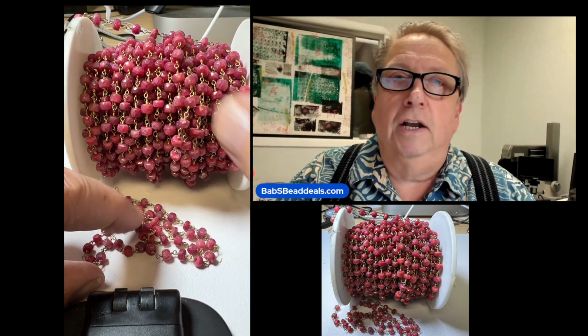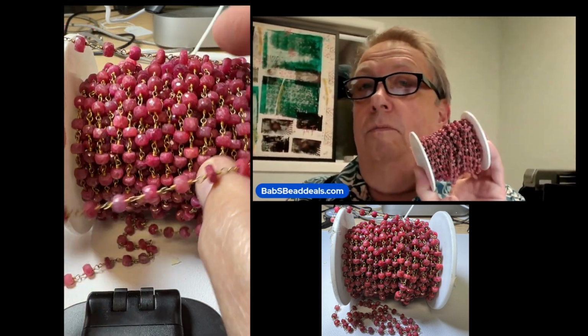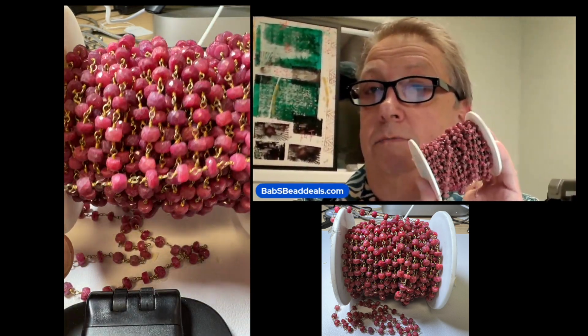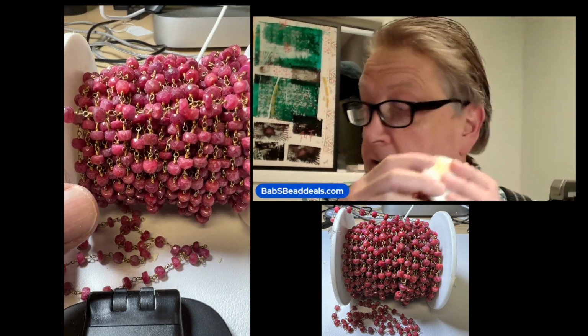I'm going to put the ruby chain in here also. Let's see if I got it right here. Ruby chain. Pretty cool. $10 a foot. That's it. $10 a foot for that.